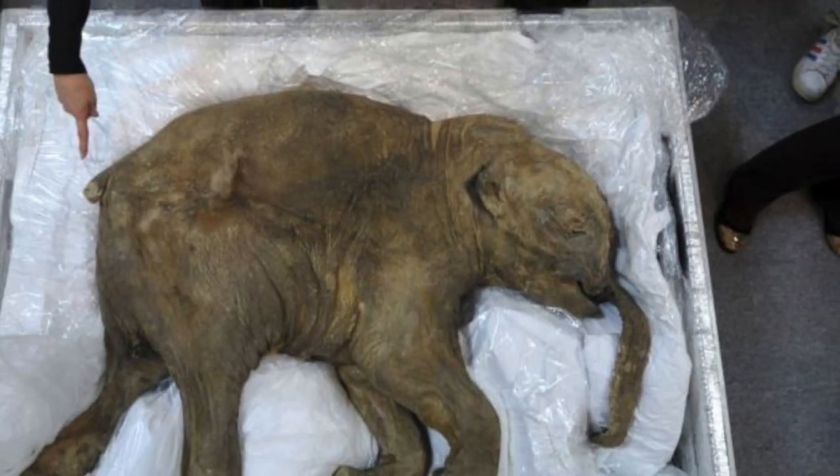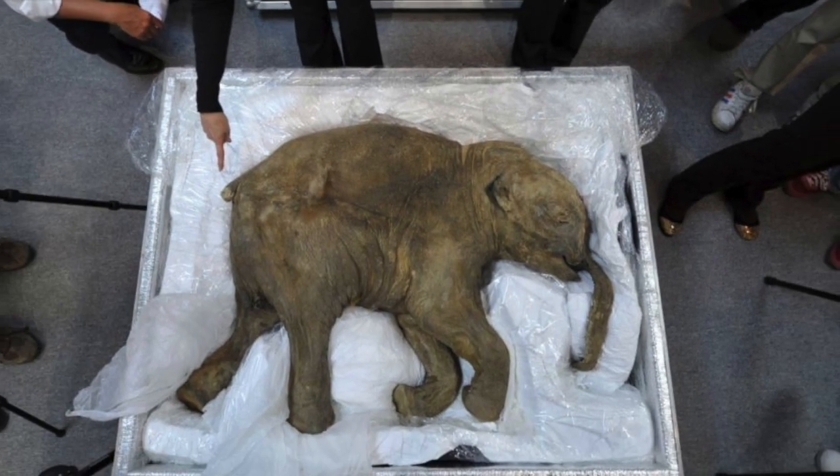Because in 2013, they not only found a whole mammoth, but as it thawed, blood began to ooze from the carcass. The scientists were positively giddy about this, because there are some in the scientific community that believe because of this, it will soon be possible to bring the woolly mammoth back from extinction.